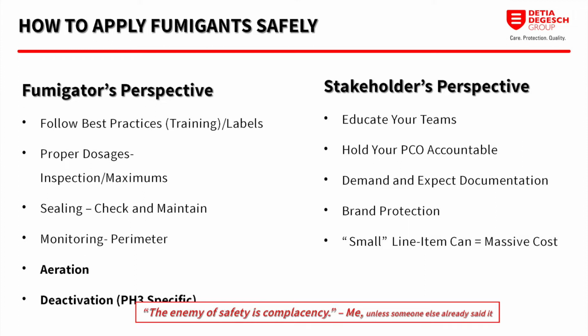We'll start on the left column. From a fumigator's perspective, the way that we apply fumigants safely is to follow best practices through training and labels. Oftentimes hundreds of thousands, if not millions of dollars have gone into the development of these fumigant labels. Trial after trial, test after test. They're your best resource for how to apply fumigants safely. A lot of times they'll go through a step-by-step. And as I said at the outset, if you follow these labels, they're almost 100% safe. So the label is your best resource.